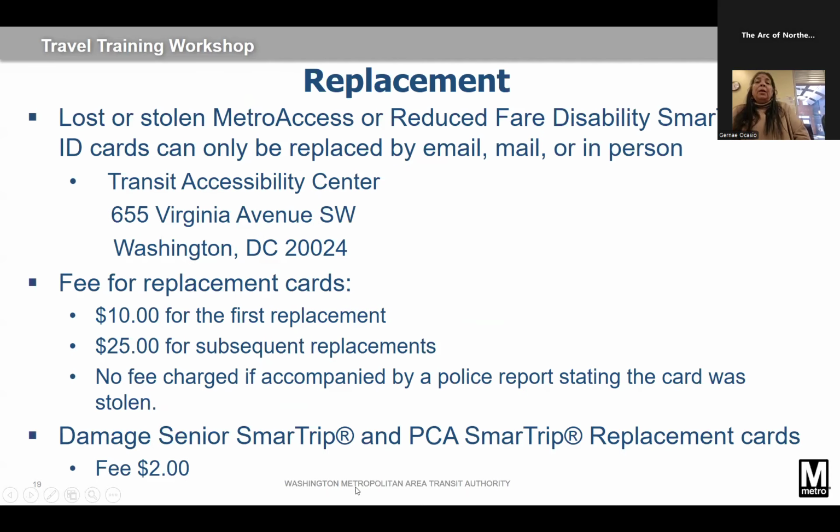Next. So you never want to lose any of these cards. I'm not going to say the Lyft card, there's no charge, but for the reduced fare and MetroAccess cards, there is a charge. The first time is $10. Anytime thereafter within the 3-year period for the 3-year card, which is the conditional, or the 5-year card is $10.